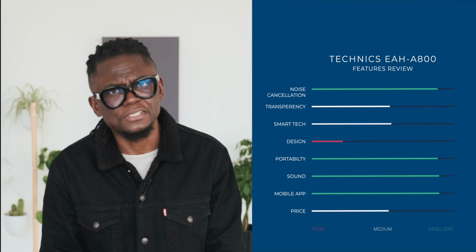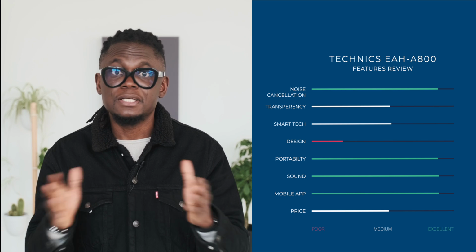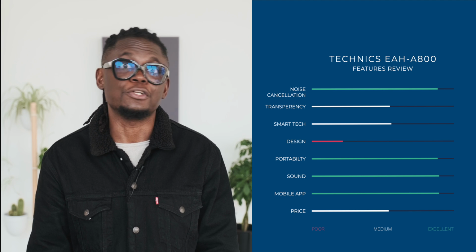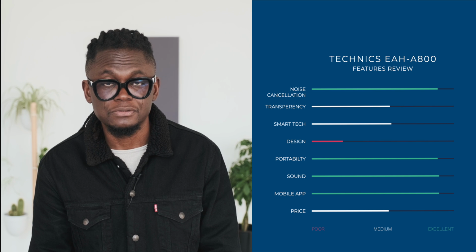As for the Technics EAH-A800, the noise cancellation is surprisingly good. It's not as good as the Sony XM4, but I tell you, the difference is only apparent if you are listening to the two headphones side by side. Since most people will only own one or the other, I think you will find that you can't go wrong with ANC using any of these headphones.